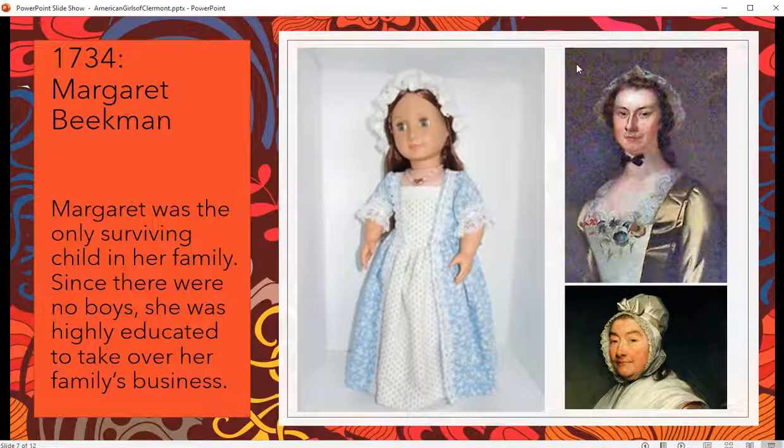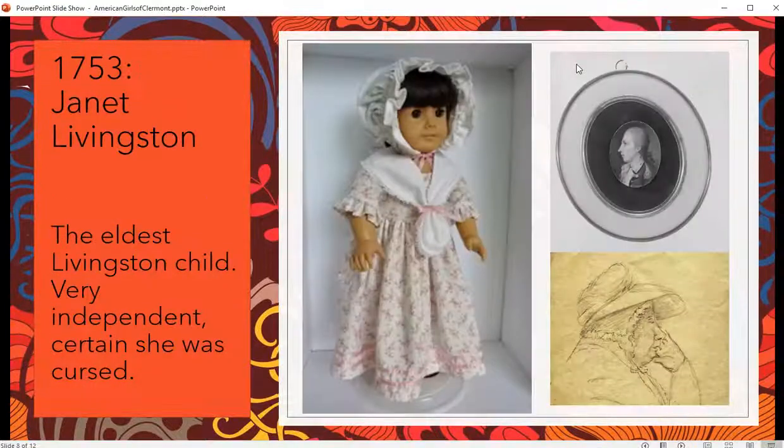Now, you might remember a little while ago I mentioned another Robert Livingston. This is that Robert's grandson, so we've skipped ahead a few generations now. But Margaret marries Robert Livingston, Robert the judge. She's 18, he's 24. And they come back here to Clermont, to the mansion, to settle down and start their family. And they ended up having 11 children together. And their oldest child is Janet Livingston. So Janet Livingston is the eldest child of Margaret Beekman and Robert the judge.